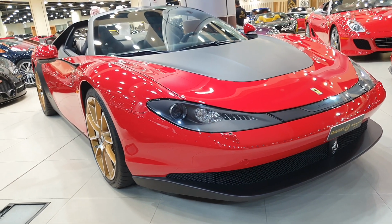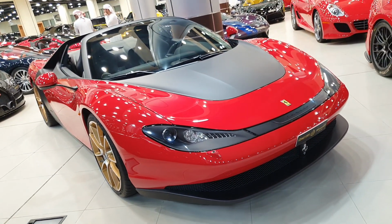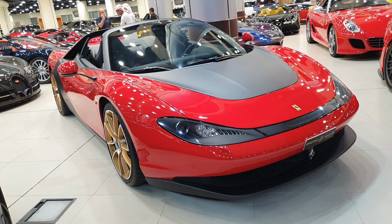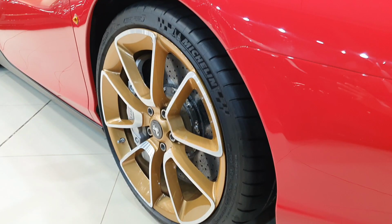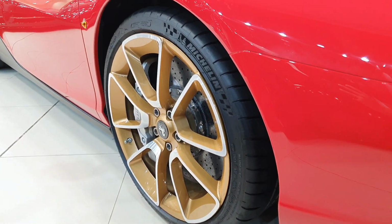So there's a lot of gray panels on this car. There have been cars with different colors. So this is a one of 6 models. That's why it is so rare. As you can see, the wheels, those are copper colors.